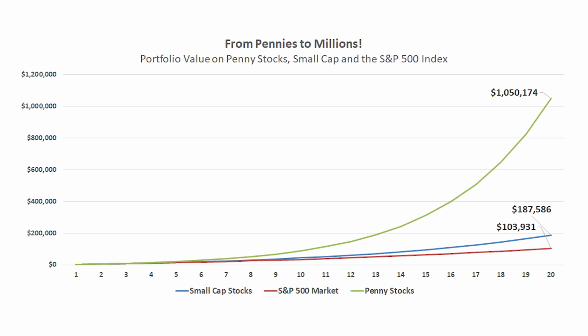That outperformance on the small cap fund would turn $200 a month into $187,000 over 20 years, 80 grand more than investing in the broader stock market. But investing in penny stocks, those smallest of the small cap companies, could grow that portfolio to over $1 million in the same amount of time.